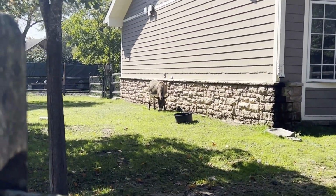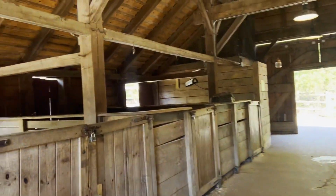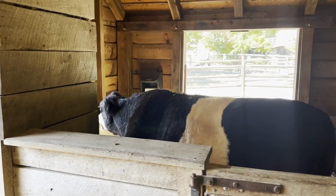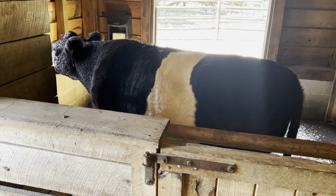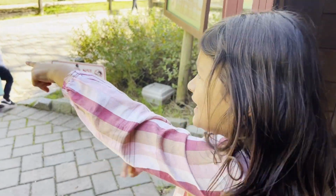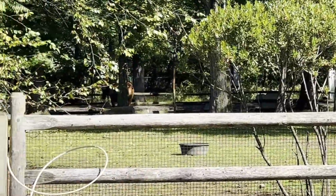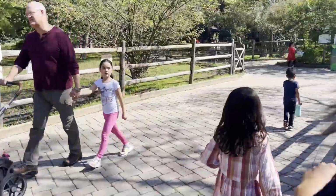Get ready to smell some terrible smells. Oh, I know. Whoa. Look how big this cow is. Wow, look at that cow. Big, blue, pretty, yeah. A pony! Right over there, you see? Yes. Pony! I told you we should go this way.